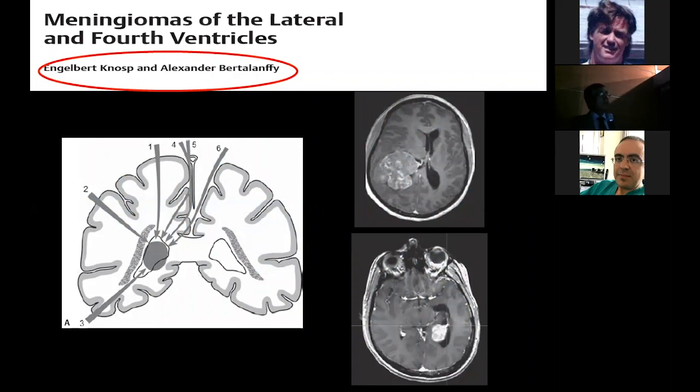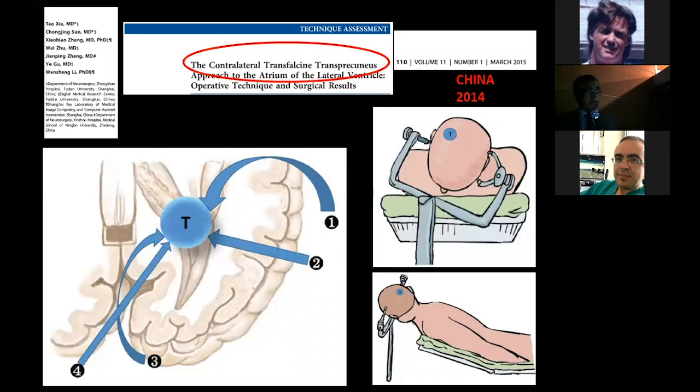Engelbert Knosp from Vienna and Alexander Bertalanffy from Switzerland and Germany, they published this and wrote this chapter on meningioma of the lateral ventricle in the meningioma book, and they again set out the approaches to reach the trigone. Knosp, of course, is the man who discovered the relationship of the pituitary to the cavernous sinus, the so-called lines of Engelbert Knosp. Again, this paper, as I said, it is the contralateral transfalcine sign. I don't believe in this extravaganza because it is not needed.